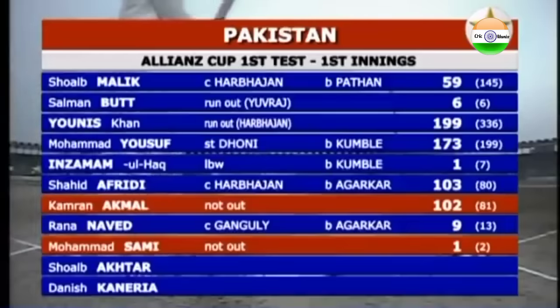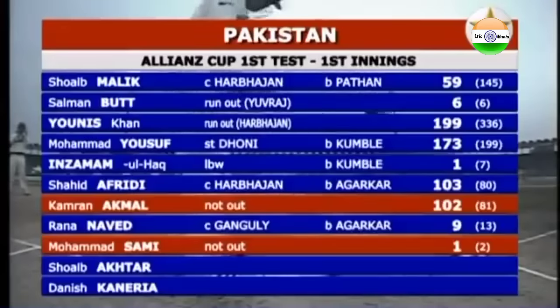Pakistan demoralized, dented Indian bowling. Four hundreds in that knock. Ended up with 679 for seven. Went at a brilliant pace to get those runs.